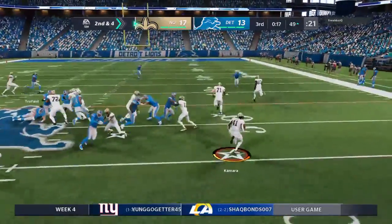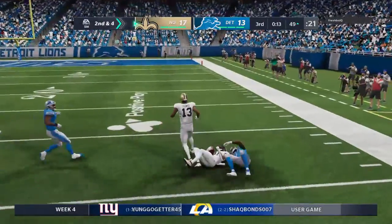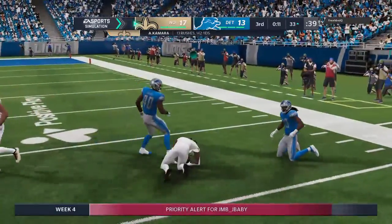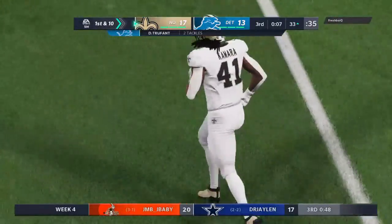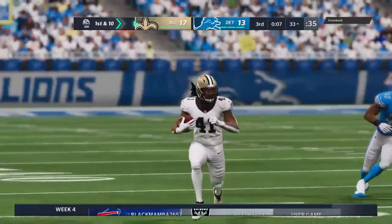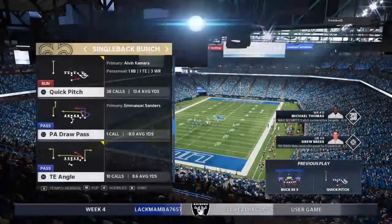They stay on the ground. This time it's Kamara. And he's corralled, but not before getting it inside the 35. 16 yards, a first down. Brought him down. So they'll come up 1st and 10 now from the 33.